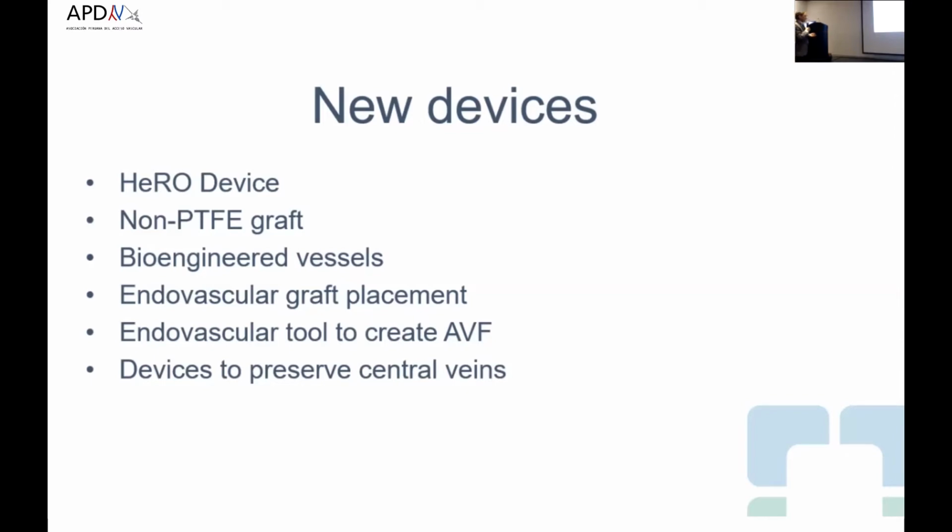and now hopefully we will see more clinical data. My major focus will be on endovascular tools to create AV fistula, which again is something that everybody is interested in. It's a real novelty, it's real glamorous, and I'll share some of my thoughts on how this device will eventually come into play in our management of our patients. And then lastly, I do want to make a point about devices that help preserve central veins.